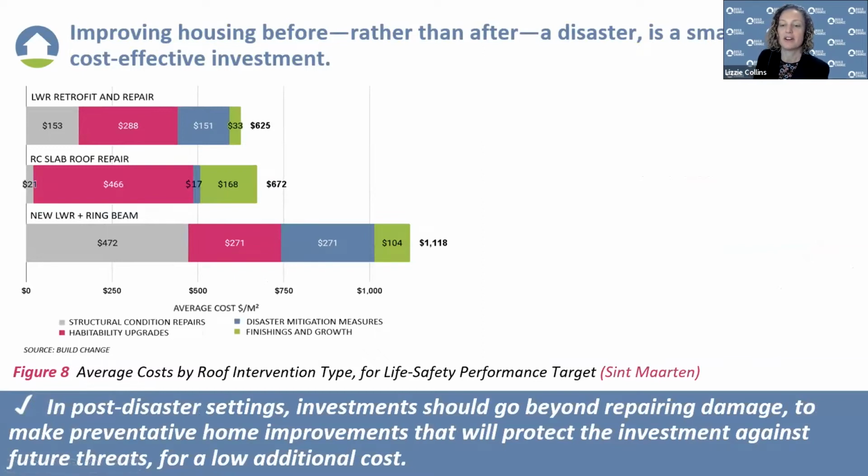Looking at the case study of Hurricane Irma recovery in St. Martin, which were houses that were designed for life safety performance in the post-disaster setting, we can further see why improving housing before rather than after a disaster is a smarter, more cost-efficient investment.